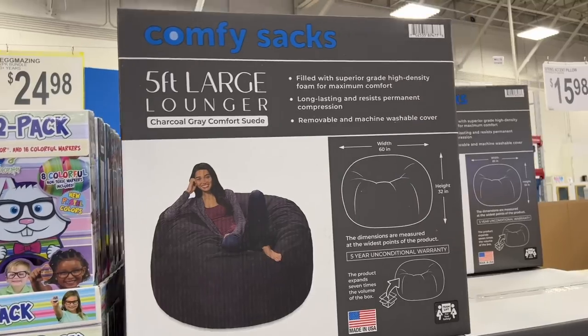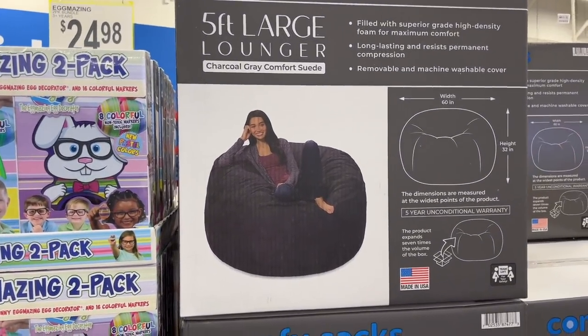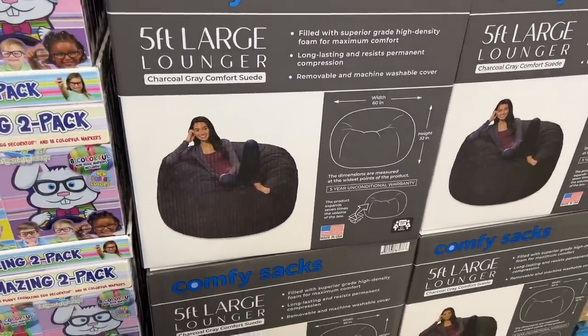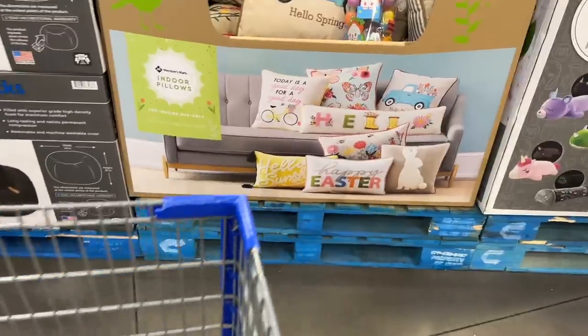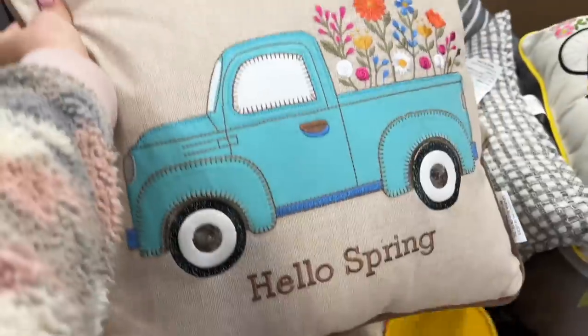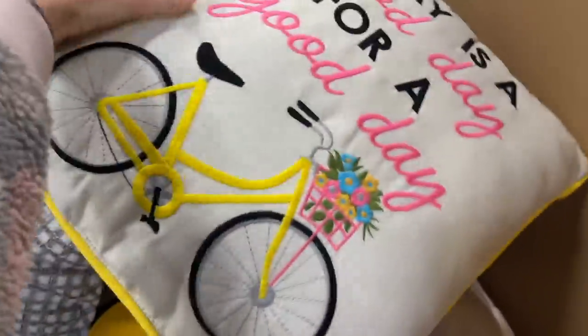Adrian. Comfy Sacks, 5 foot large lounger. That is awesome. $150. They got the Easter throw pillows. Those are adorable. Look at that one.